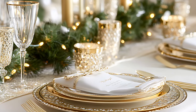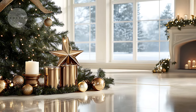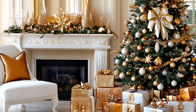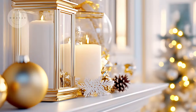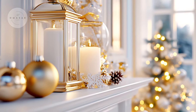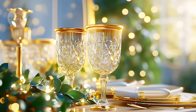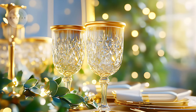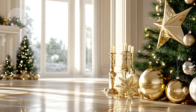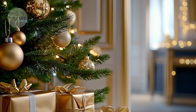No Christmas palette feels complete without the shimmering touch of gold. Gold's warmth and brightness beautifully bridge the richness of berry red and deep plum, tying the entire look together. Opt for gold accent pieces like candle holders, picture frames, or table chargers to add understated elegance.